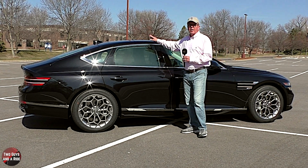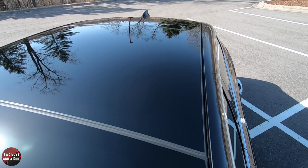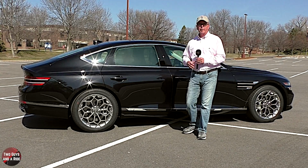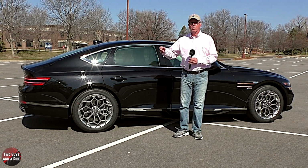Now up top, there is an express open and close first and second row sunroof. So I guess you would consider that kind of a panoramic sunroof. Let's take a look around the back.